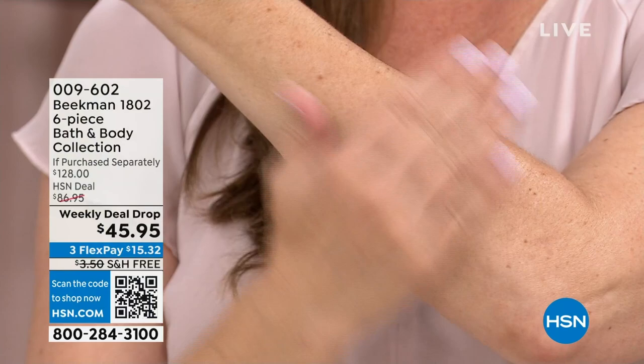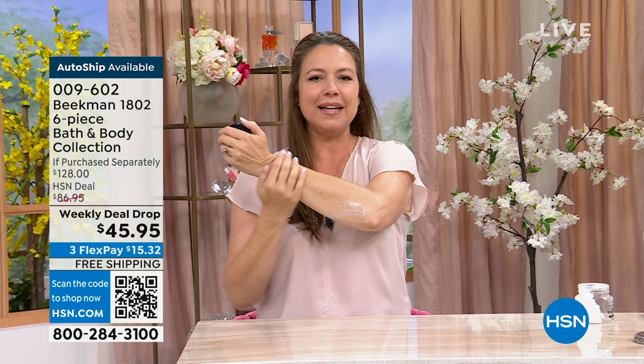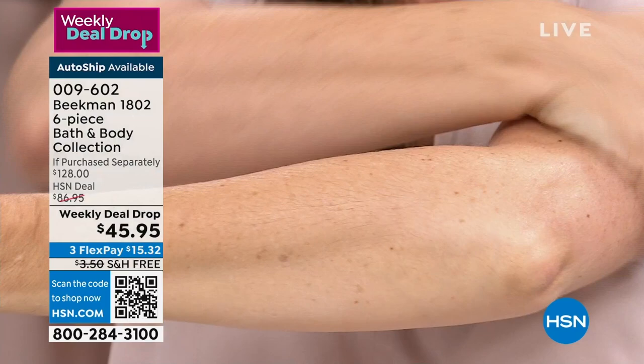So Andrea, how good is that lilac scent? Oh my gosh. Typically I'm a vanilla girl, but I have been wearing this lilac. It is so soft. It is so beautiful. And I find it very relaxing. I've been putting it on at night. It's like a relaxing floral, if that makes sense. It just smells amazing. And the texture of this body cream is light, so hydrating. You will just love it.